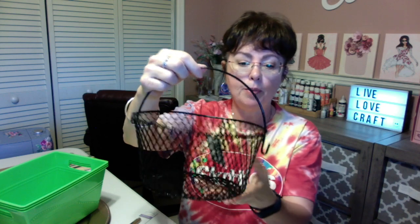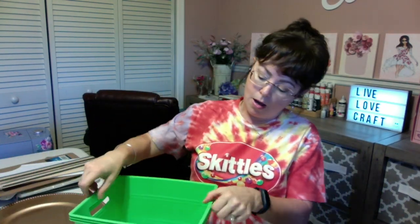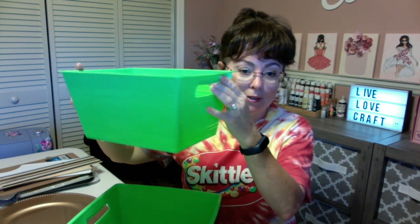And then I picked up these key tags. I thought I might have something that I can do with that. And then I picked up 3 of these little 3x5 picture frames that are silver. I just went ahead and got 3 of these. You could always use these. And then I picked up this little basket with the handle. It looks so farmhouse, so cute. I love it.